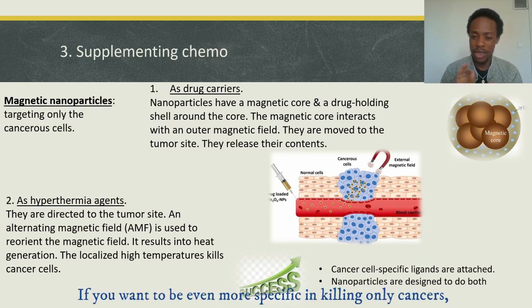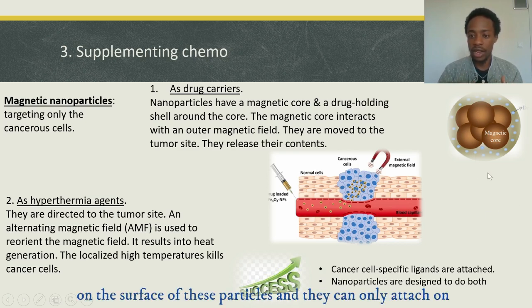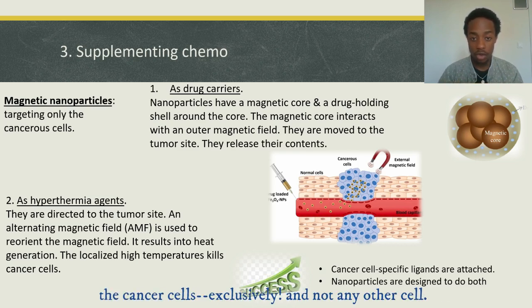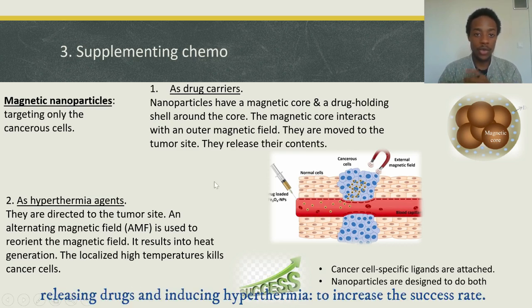If you want to be even more specific in killing only cancers, we can put cancer cell specific ligands on the surface of these particles, and they can only attach to the cancer cells exclusively and not any other cell. The nanoparticles can also play both roles, releasing drugs and inducing hypothermia to increase the success rate.